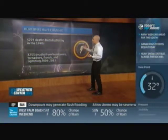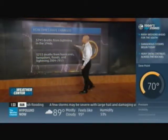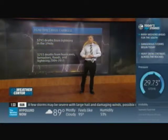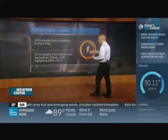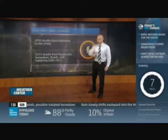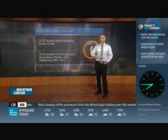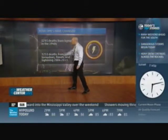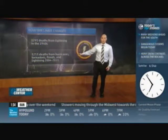So here's the bottom line, how times have changed with regards to lightning. In the 1940s, 3,293 people were killed by lightning. Now, you look from 2004 to 2013, you have to add up the people killed from hurricanes, tornadoes, floods, and lightning combined to get anywhere close to that number. 3,253 people killed from all of those weather conditions combined.